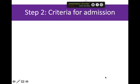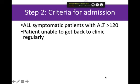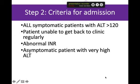And patients who have got lowish ALTs and are clinically quite well, you don't necessarily have to manage in a hospital setting, although in practice the vast amount we tend to. But anybody who's symptomatic would need to be admitted. But also if they're not able to get back for weekly monitoring of the ALT. So if they're not easily able to either get back to their clinic or to the hospital, if they have an abnormal INR or any signs of fulminant hepatitis, obviously, or a very high ALT.